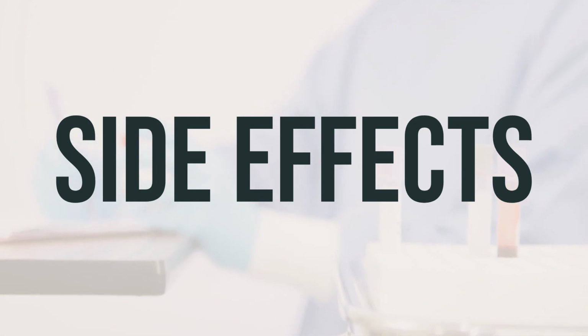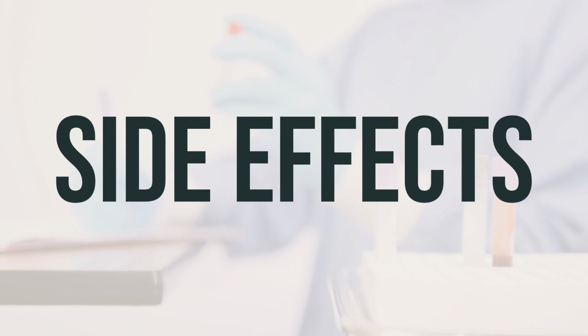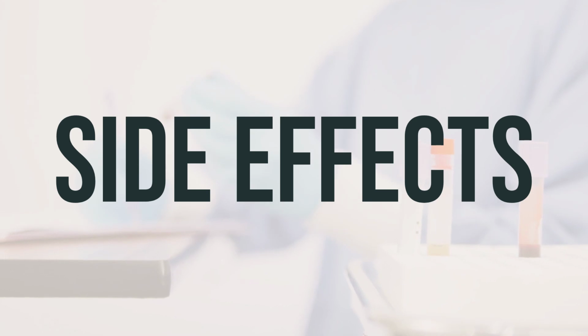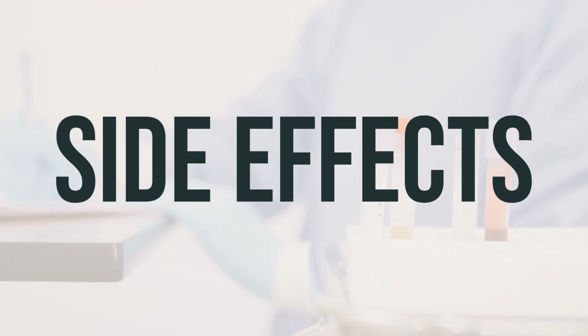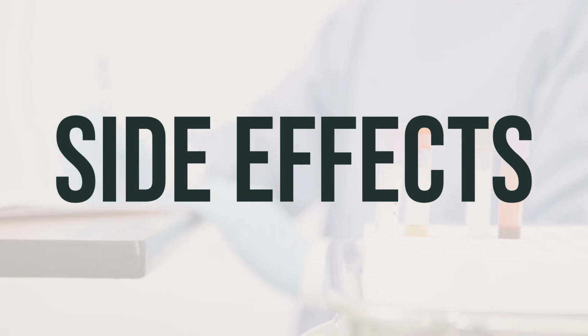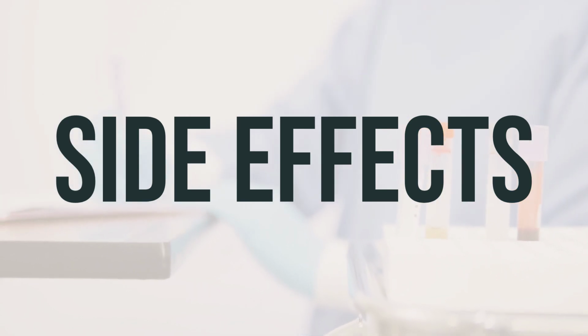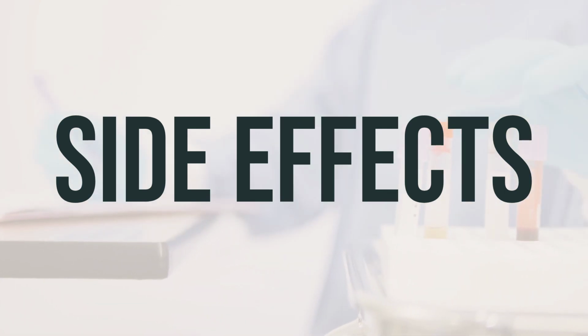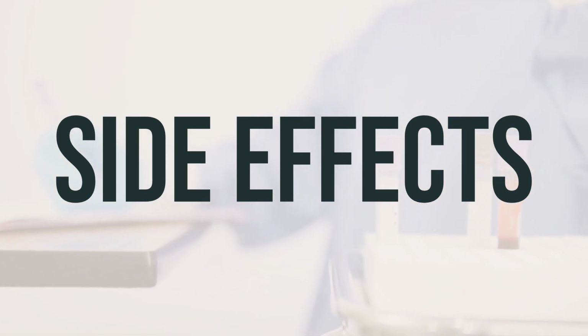It's important to remember that your doctor has prescribed this medication because they have determined that the benefits outweigh the potential risks of side effects. Most people using this medication do not experience serious side effects. However, it is important to notify your doctor immediately if you experience any serious side effects, such as loss of coordination, mental or mood changes, signs of infection, signs of anemia, or easy bruising or bleeding.